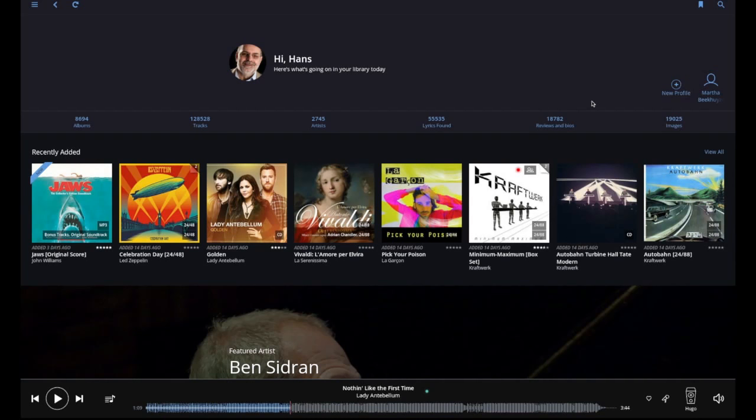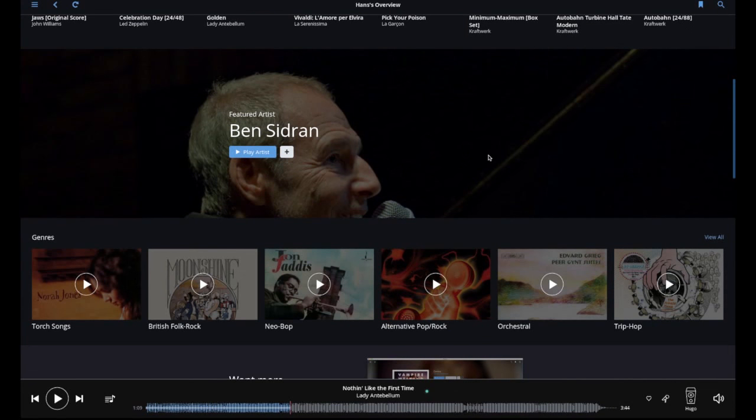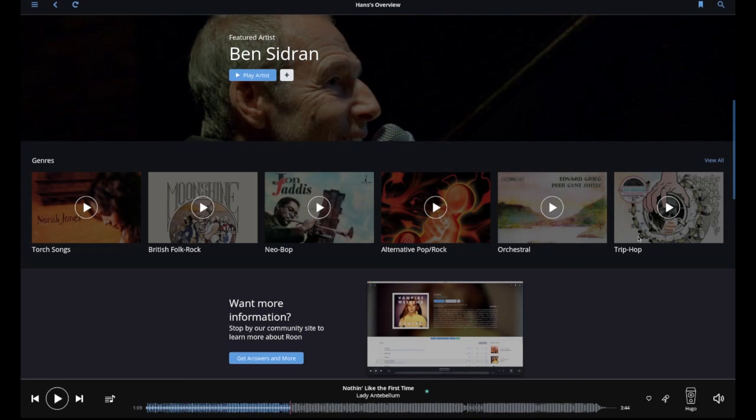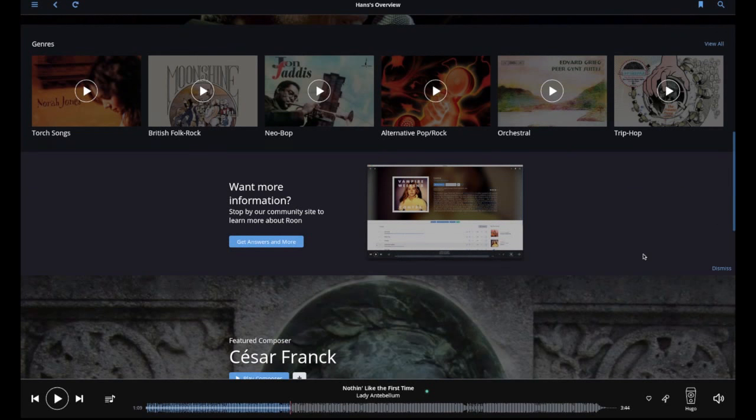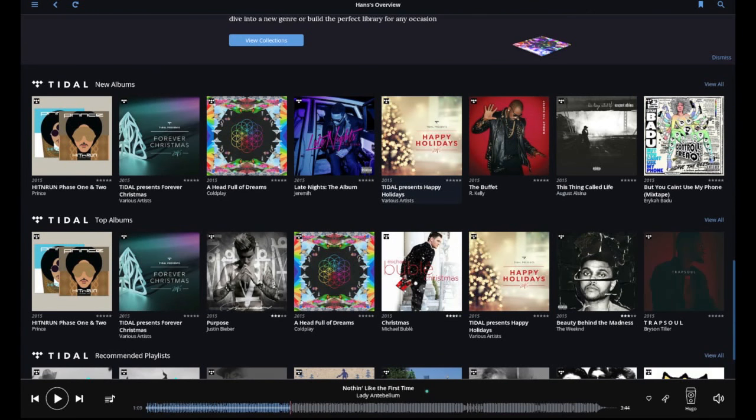After starting up, you'll enter the overview window. Here you have an overview of your recently added music, and further down, Roon suggests music to you, and if you have a Tidal subscription, it also shows their new and top albums plus playlists.